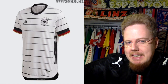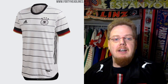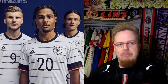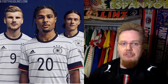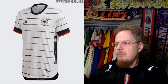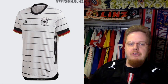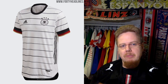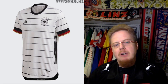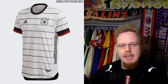Not quite. I would say not quite bad, but also not good, is now probably the standout shirt, which is Germany. It also has a brushstroke effect. This is the first Germany kit since the 2014 World Cup that really features something new, and this is those horizontal brushstrokes. I mean, it really looks like brushstrokes, which, to be honest, gives it a fresh new feel.